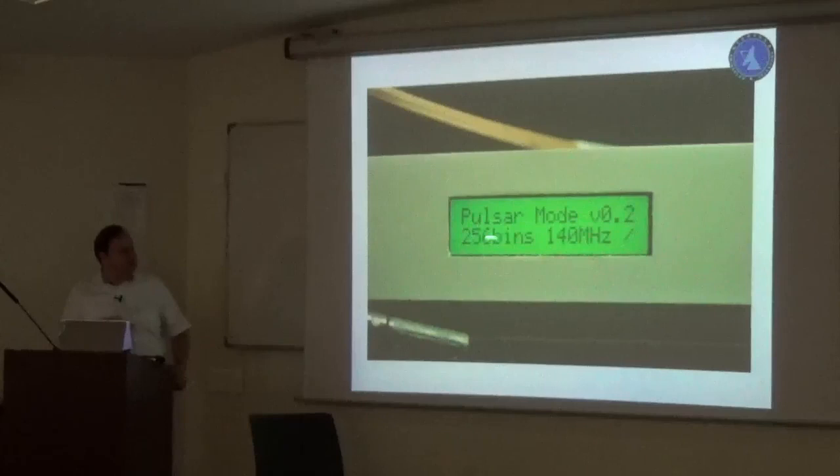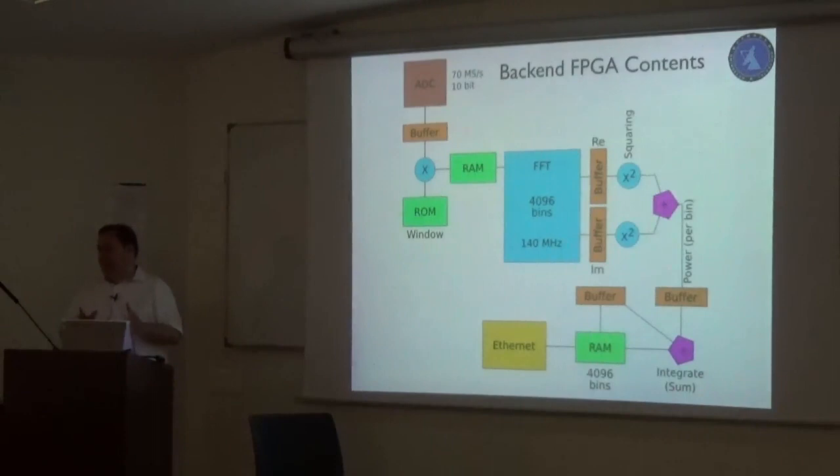Now, what's inside the FPGA is what actually makes the thing tick. This is the AD converter, which is external to the FPGA. Then the data gets ingested at 70 megasamples per second, 10-bit AD converter. And we're going to do an FFT, and in order to do an FFT, you first need to apply a window. So this ROM contains the window. Every incoming sample is multiplied by a value in the window. It goes into this ROM, and this block is dual port RAM, so I can write into it from one side, I can read it from the other side, and it goes into the FFT.